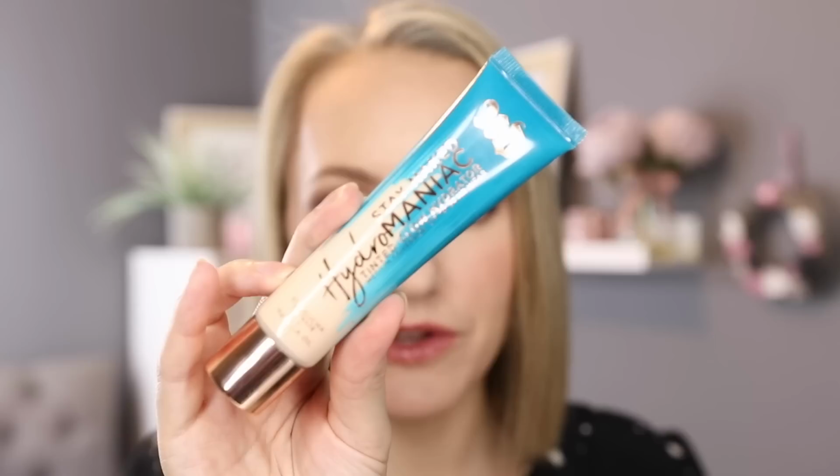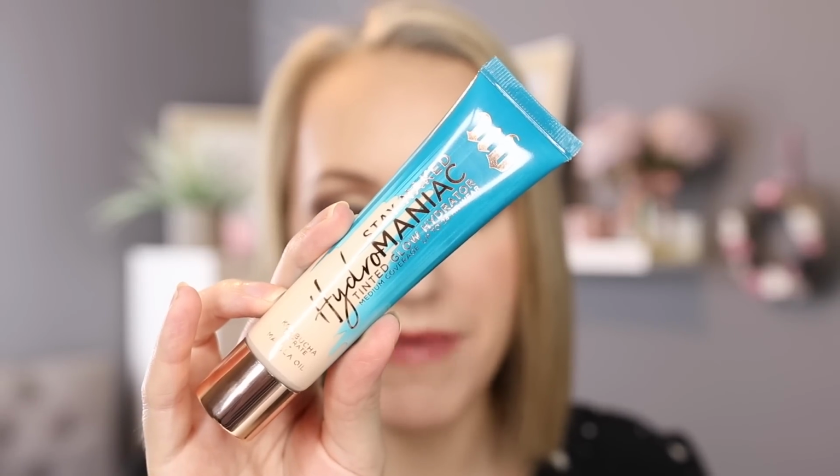Recently, I reviewed the Urban Decay Hydromaniac Tinted Glow Hydrator. Really like this, but in my review, I did mention that the shade 20 oxidized quite badly on my skin. I'm not going to go back on that. It still oxidizes really badly on my skin. So I bought the shade 10. And this is too fair on my skin, and it doesn't oxidize, which is just a little bit irritating, to be honest, but I needed to make you aware of it.